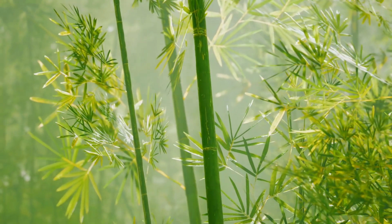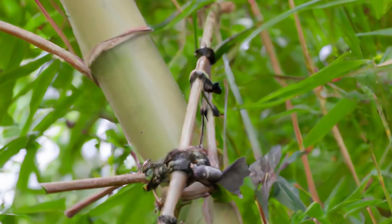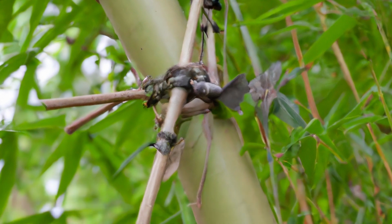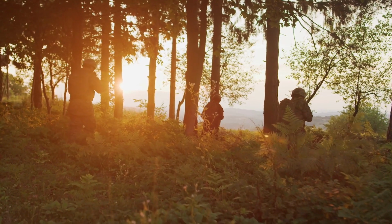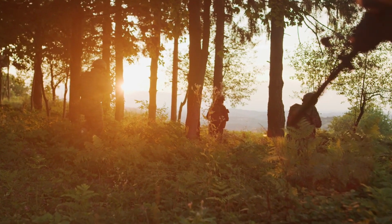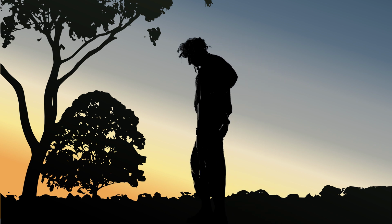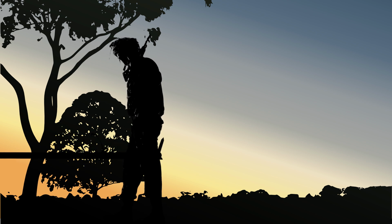It involved setting a 3 to 10 foot long stalk of green bamboo with spikes attached to one end in an arched position against a tree with a catch device attached to a tripwire. The wire was laid across a path that the VC expected American soldiers to pass through. When activated, the catch released the spike-covered bamboo stalk, which in turn impaled the person who stepped on the tripwire.